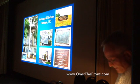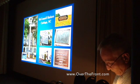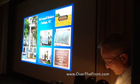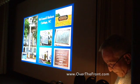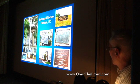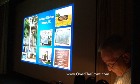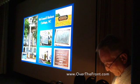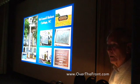Other markers dedicated to McConnell are located in Carthage, North Carolina, where he lived and worked when he decided to join the war. The obelisk on the left is situated next to the courthouse, and the beautiful mural that you see in the lower center was just recently completed. The markers on the right are at the local airport where a museum in his honor recently opened.